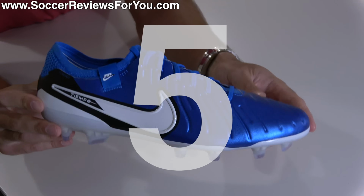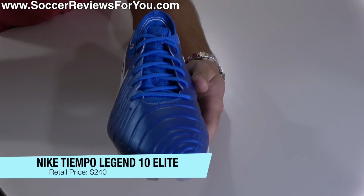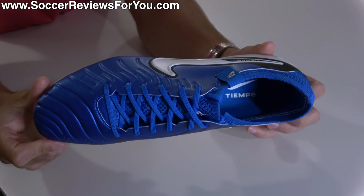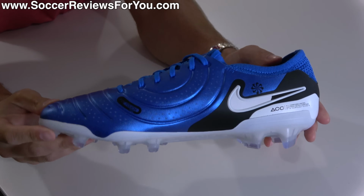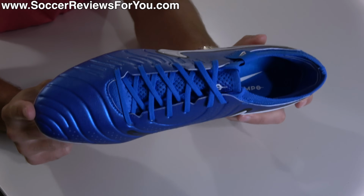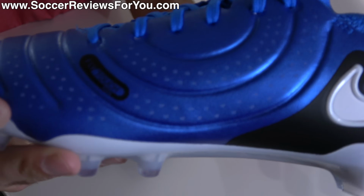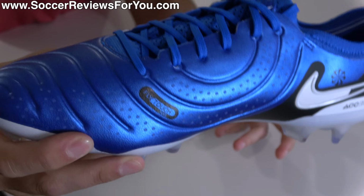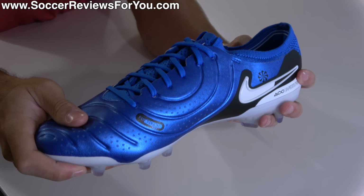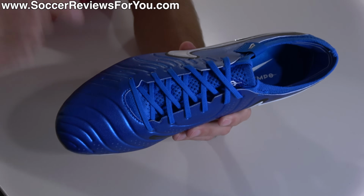At the 5 spot, I have the Nike Tiempo Legend 10 Elite, which I happen to think is an excellent pair of football boots, but unfortunately for longtime fans of the Tiempo series, it's not the Tiempo that they were hoping for, with the main reason being not just the lack of kangaroo leather, but the lack of natural leather at all, swapping out a natural material for a fully synthetic Fly Touch Plus synthetic, effectively an evolution of Nike's Kangolite material, and what is admittedly one of the best synthetic leathers currently on the market.